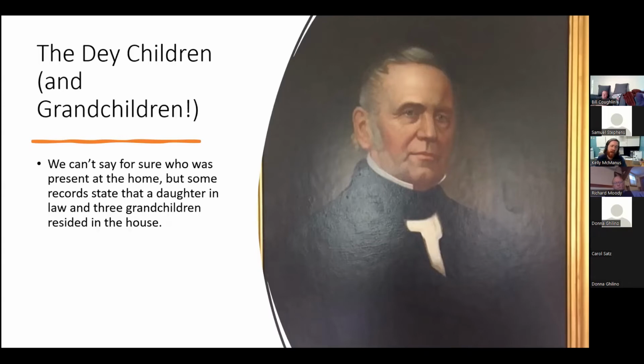There is one family member, however, we know wasn't at the home, and that was Jane Van Buskirk. She's the eldest daughter of the Deys. And Jane was married into the Van Buskirk family, who, by all accounts, were very close friends to the Dey family. They themselves were also one of these wealthy, affluent Dutch families in the area.